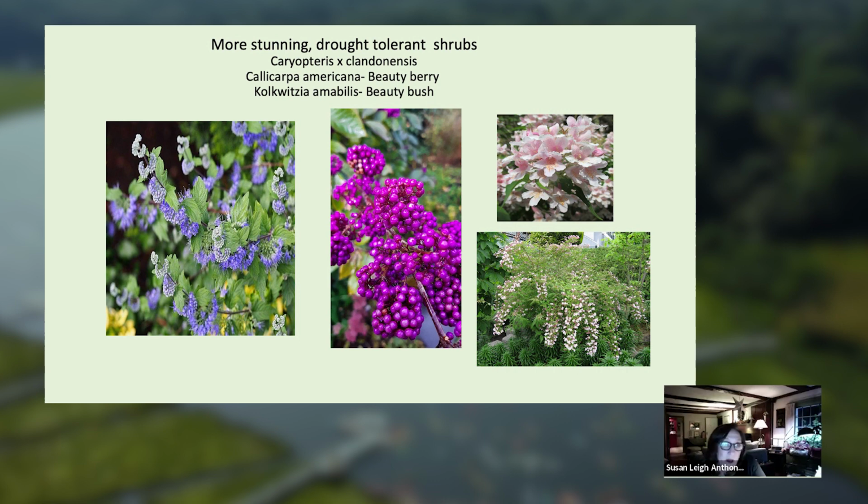On the left is Caryopteris clandonensis, or bluebeard. There actually is a pink one now, I think, but I don't know. I think this blue is just so gorgeous. That's the classic one, and it blooms very late, August into early September, I'd say. I'm a big proponent of blue, and I think a lot of people really do get drawn to blue plants.